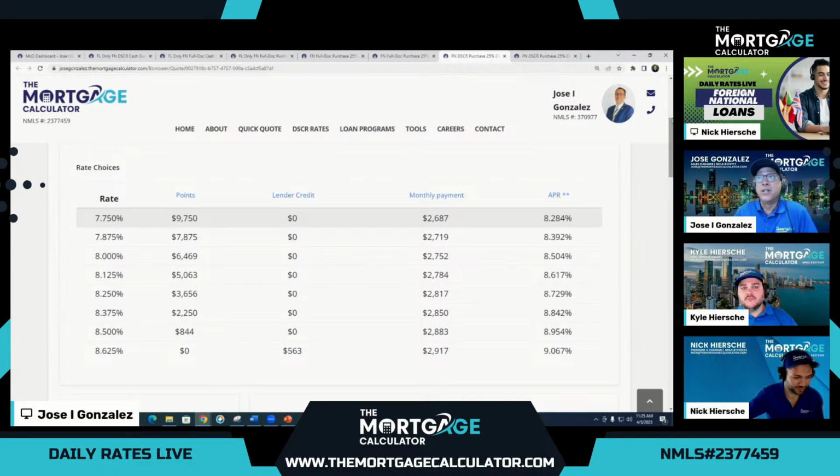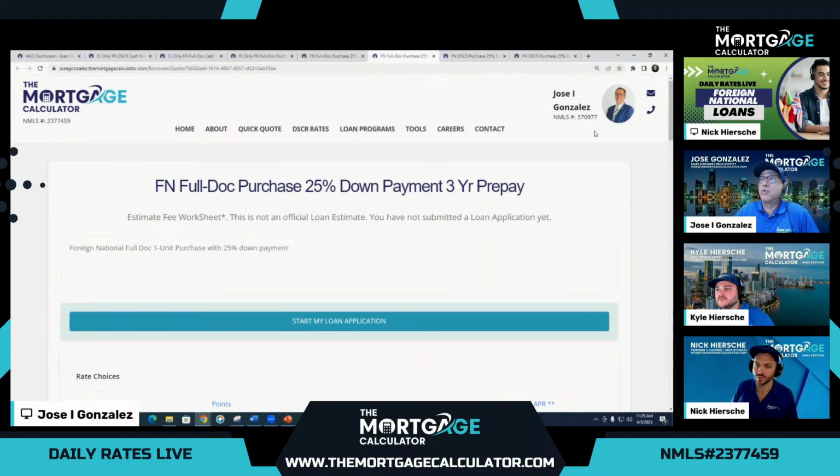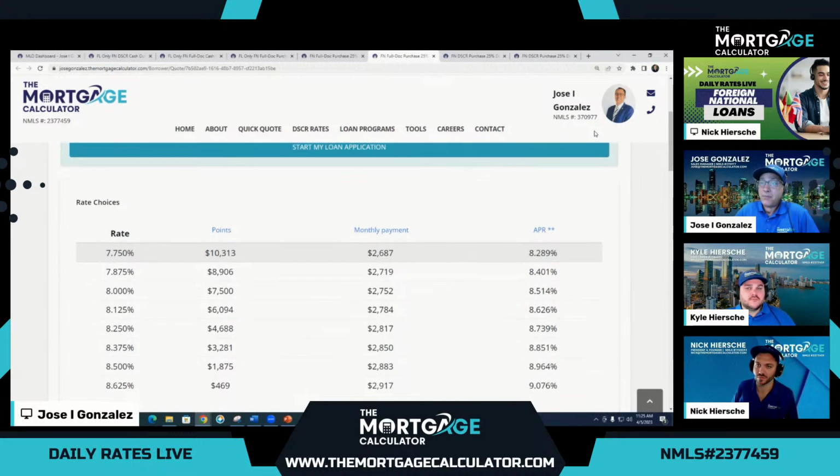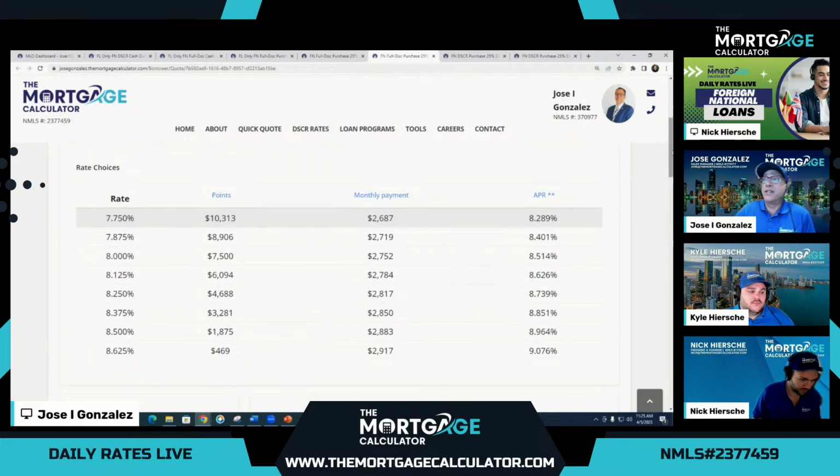So always good to offer multiple prepayment options to your borrowers so they could see what the cost savings are should they accept a longer prepay, or so they could see what the additional costs are should they accept a shorter prepay. So now we have our full doc 25% down option with a 3-year prepay. Again, slightly lower rate. I would say the rate difference is almost the same as the rate difference from the 3-year to the 5-year prepay when you go from a DSCR to a full doc with a 3-year prepay.